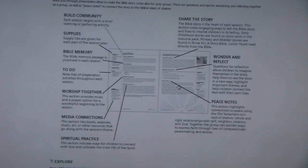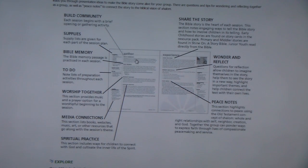The first component is gather. When you first gather your group, you might want to do some community building through a gathering activity, some Bible memory, worship rituals and singing, or a spiritual practice. Again, you don't have to do all of these, and some of them might fit well at a different point in your session, particularly the spiritual practices, which are new in the Shine curriculum.